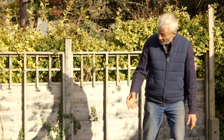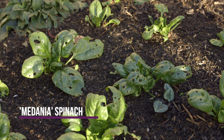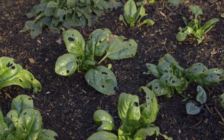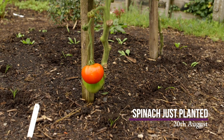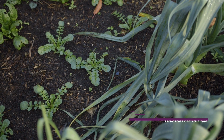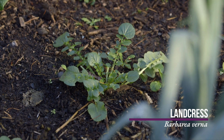The spinach here is not looking brilliant, but it's a very hardy variety called Medania, which I'm confident will overwinter, but there's just quite a few holes in the leaves at the moment. And I think it's partly because being under the tomatoes when they started life, they did get off to quite a slow start. And well, we'll see what happens. Whereas the landcress next to them is a very, very hardy winter salad. So I'd be confident that that will go right through till spring.